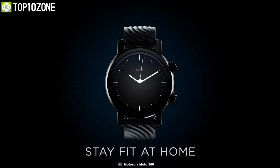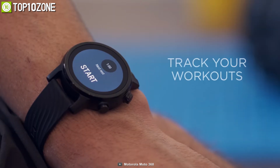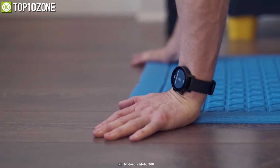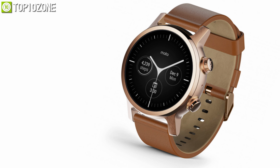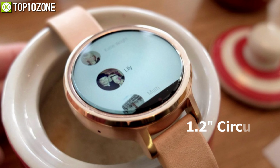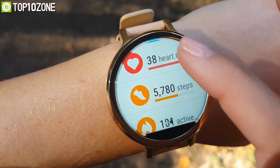Built for those who prioritize design and style, meet the 3rd Gen Moto 360, a beautifully designed smartwatch that will help you stay connected, informed, and healthy. Its casing is stainless steel with a chrome-like finish and a semi-matte satin effect to give it just the right amount of shine. The 1.2-inch circular Gorilla Glass screen is AMOLED, which makes it clear and bright with no problem being seen in direct sunlight.